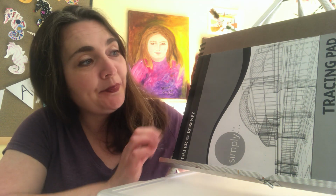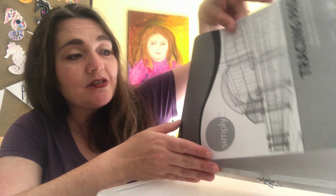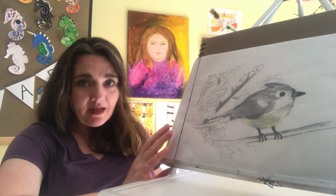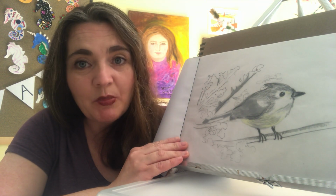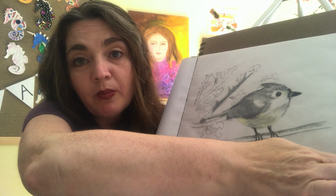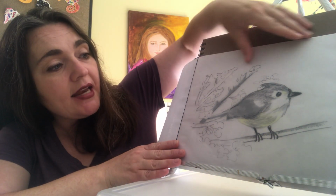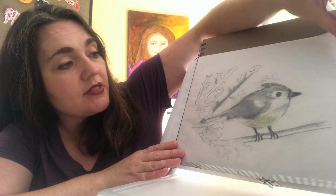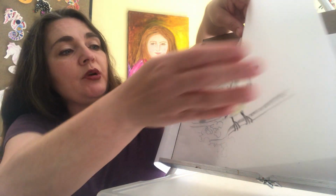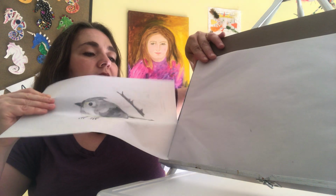I'm going to bring back my drawing from yesterday. Remember, if you tuned in yesterday, I was working with tracing paper, and I was really having a lot of fun with it. So here's my little bird. I worked on it for about an additional 20 minutes after I stopped filming, and I just wanted to show you what I ended up with, because it was a lot of fun. I think the best way to do this is to tear it out. So let me tear it out quick.